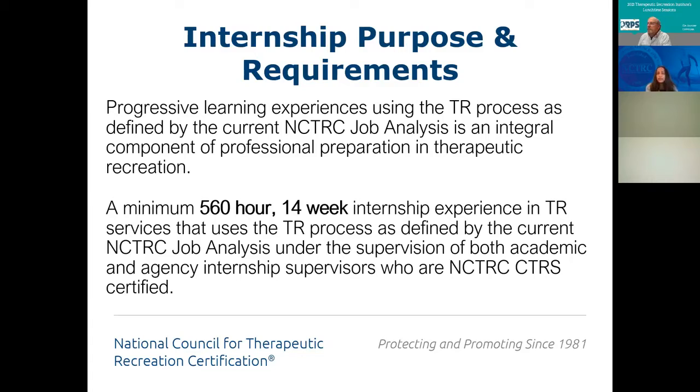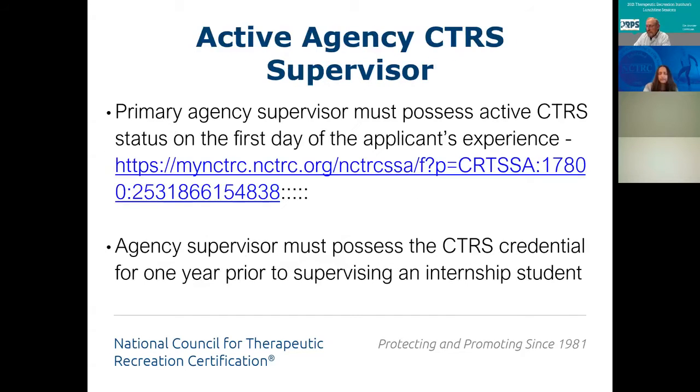If there has to be a break in the internship because either the agency was unable to have the student there or somebody fell ill, that's not an issue in the sense of the NCTRC requirements. We just want to make sure that the student does complete 14 weeks and 560 hours. So we're going to talk a little bit more about that.